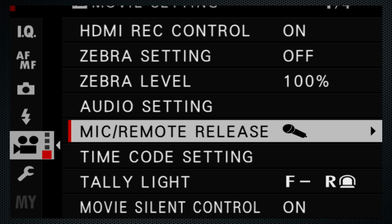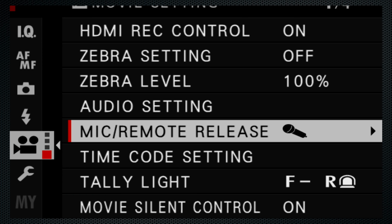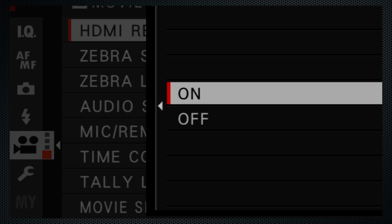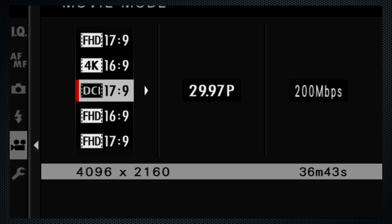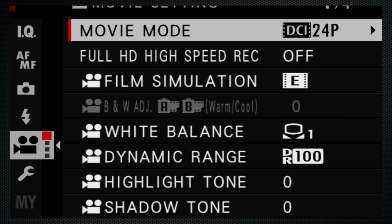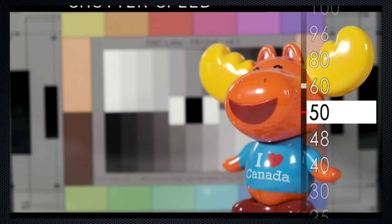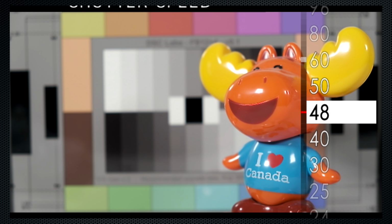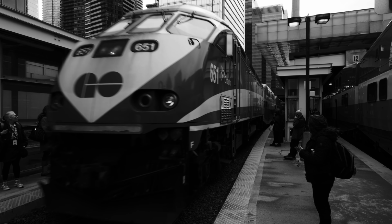I didn't expect to find timecode here, but it's a pretty full-featured implementation. And external recorder control. Pressing the shutter will also start recording on devices that support the Atomos protocol. And if you want to go all in on cinema, select the DCI 4K mode at 24 frames and 200 megabits, then select Eterna and select an exact 180-degree shutter of 1/48. Or select Acros for a historical dive back to the days of the Lumiere brothers.